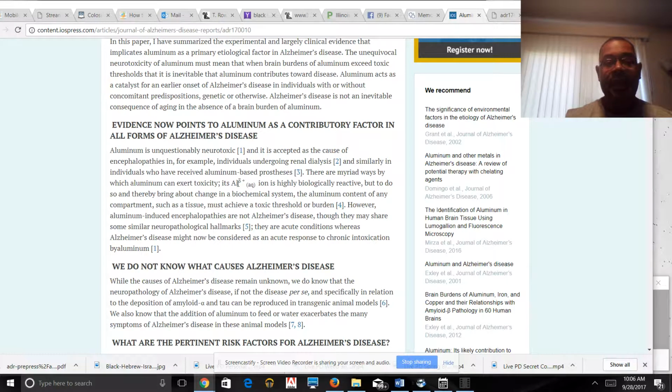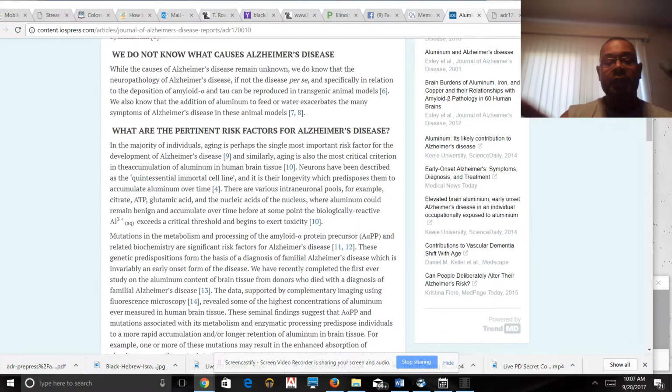Okay, so they said this Al aluminum 3 aqueous ion is highly biologically reactive, but to do so and thereby bring about change in the biochemical system, the aluminum content of any compartment, such as a tissue, must achieve a toxic threshold or burden. So it's got to get to a certain level for it to really become reactive and exert its toxicity. However, aluminum-induced encephalopathies are not Alzheimer's disease though they share some similar neuropathological hallmarks. They are acute conditions, whereas Alzheimer's disease might now be considered as an acute response to chronic intoxication by aluminum. Okay. So it's like you can get intoxicated with alcohol, you can get intoxicated with aluminum.